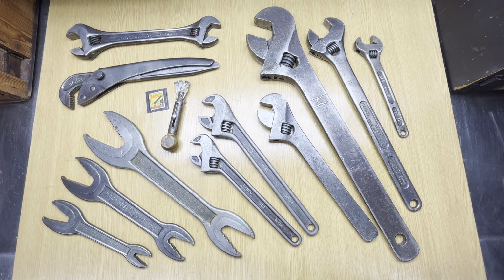Today is the fourth year of me collecting Bahco tools. So it's the 16th of October and I've been collecting Bahco tools. I got my first 113 pipe wrench, a 114 pipe wrench off eBay 4 years ago. And since then I've been trying to find Bahco items for my collection.